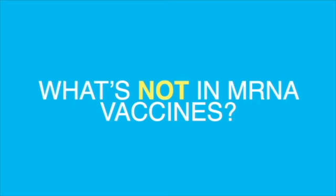Other people worry about thimerosal, which was used as an adjunct in some previous vaccines. We don't have any of that in there. There's no blood products, and more importantly, no fetal cell lines are used to produce these mRNA vaccines. And I know that's been a concern with other older vaccines out there, that people, depending on what their religious beliefs are, don't want to use vaccines that were developed from fetal cell lines. But again, there's no fetal cell lines used to produce these mRNA vaccines, and most importantly, no microchips, and it wasn't designed by Bill Gates.